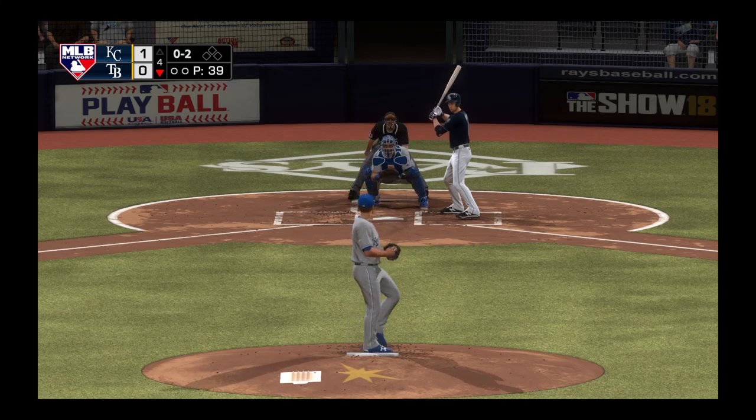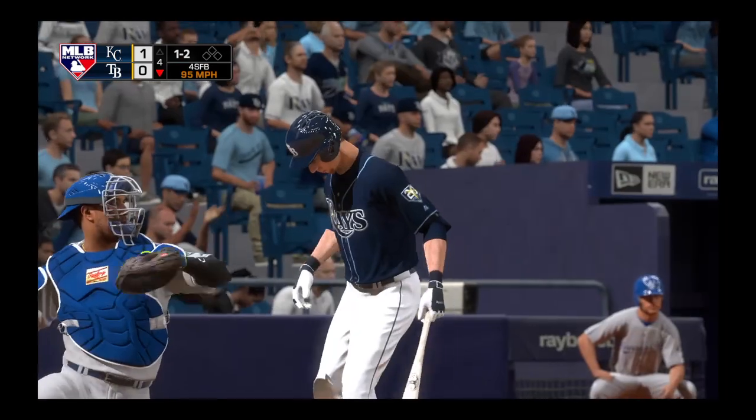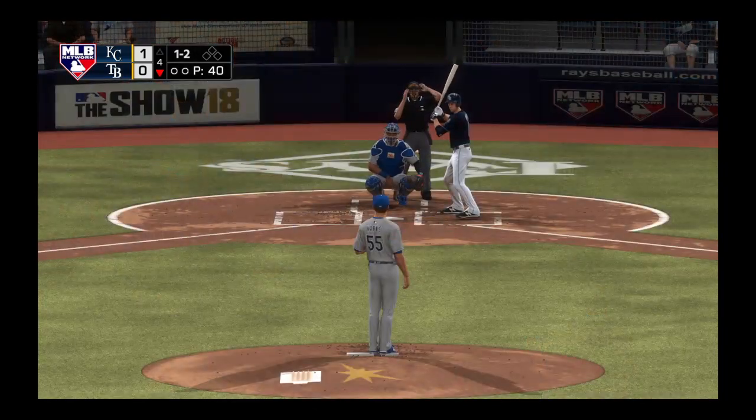Two quick strikes, and now the 0-2. And a fastball just a bit high. Great mid-AB adjustment right there. Swung at the first high fastball and was able to take the second one.